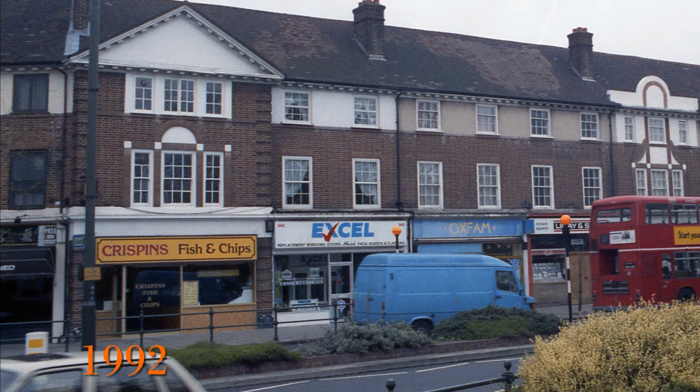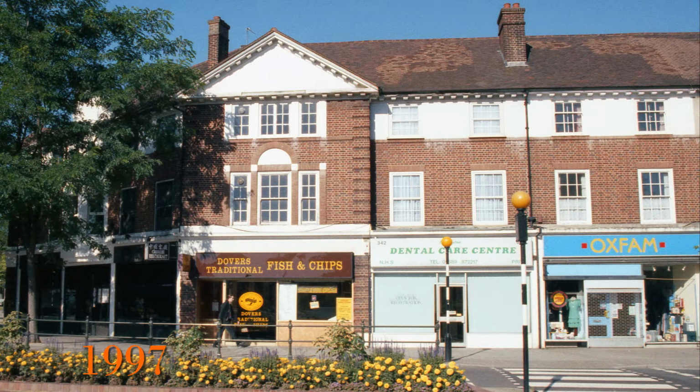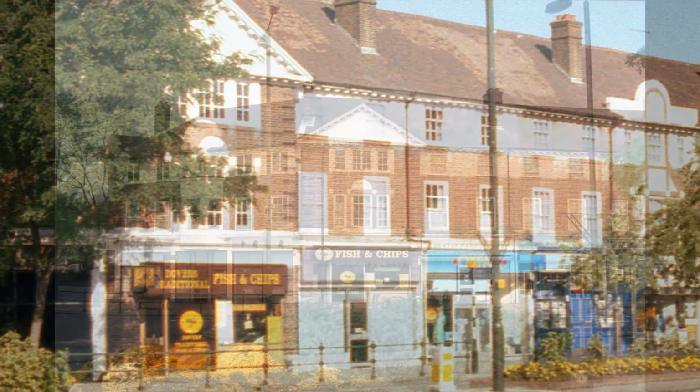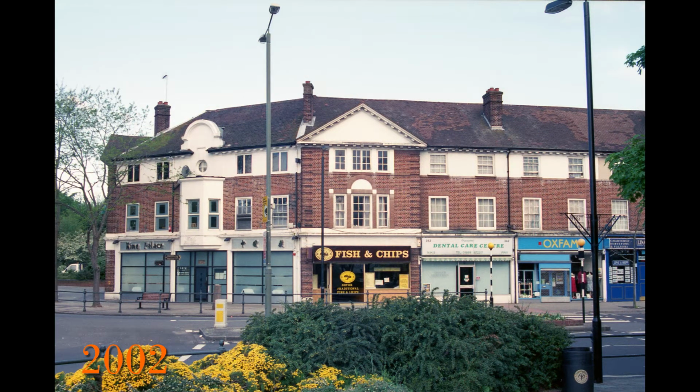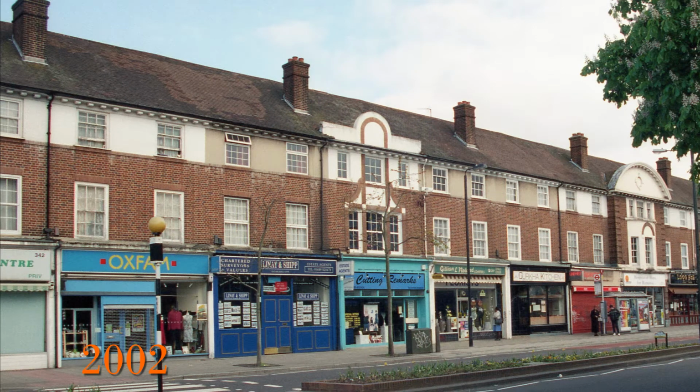In 1992 the end unit is now occupied by Crispin's Fish and Chips, with the others remaining the same, but XL and Oxfam have changed logos. 5 years on, in 1997, the end unit is now Dover's Traditional Fish and Chips. XL has been replaced by the Dental Care Centre. Oxfam was unchanged, as was the estate agent. However, we can see its shop front has changed, with the old wooden door and stonework being replaced or covered up. In 2002, the end unit sign now just says Fish and Chips, with everything else within the 4 units remaining the same.